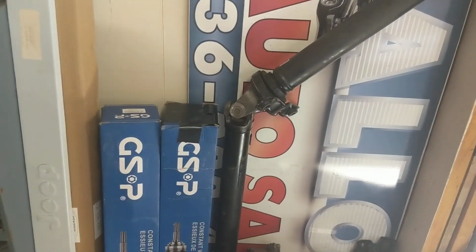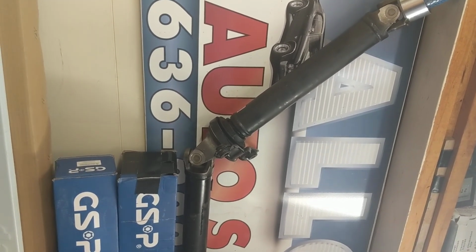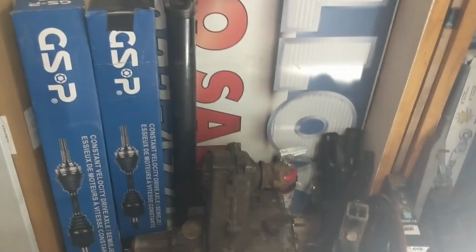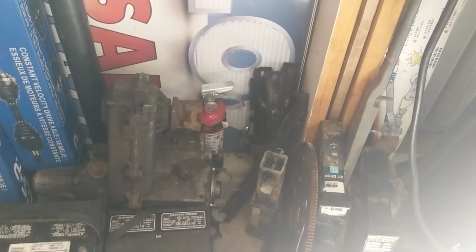That's actually the axles and drive shaft to do a 6-speed conversion from a Subaru Legacy GT 6-speed conversion. I got a good GM transfer case there. I have a dozen flywheels for small block Chevys. You know, and you can make offers on this stuff.